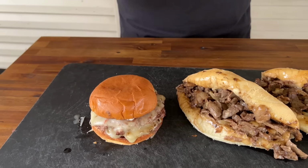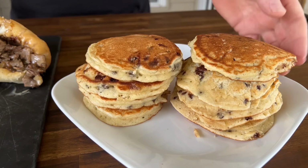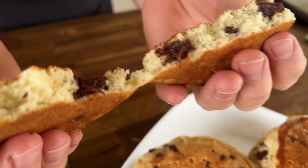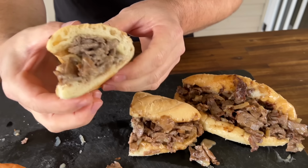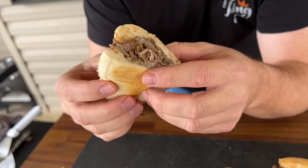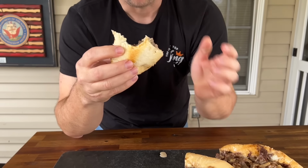We got our smash burger that's absolutely calling my name. And just not 15, 20, 30 minutes ago, these fresh pancakes that look absolutely phenomenal. Still light, still fluffy, still chocolatey. How we like to finish our video, you gotta have a bite, right? Now that is a thing of beauty. Where's my bite?